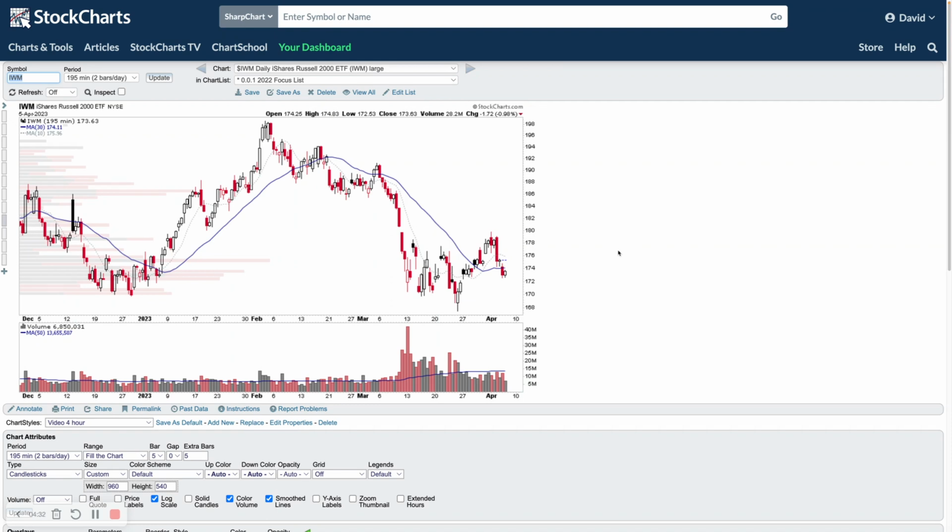With the intraday time frame, we tend to start with the 195 minute, which gives you 2 bars per day, and then go down to the next step down from that, maybe a 2 hour chart, or the 78-minute charts, 65-minute charts, etc. So go down, look for the stages.